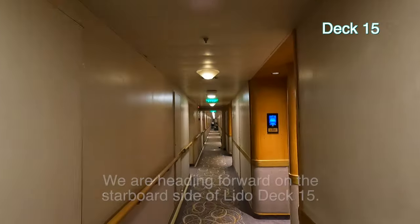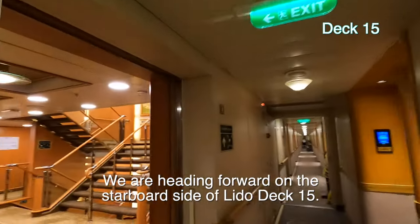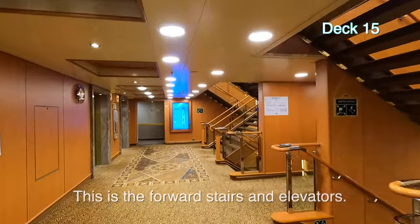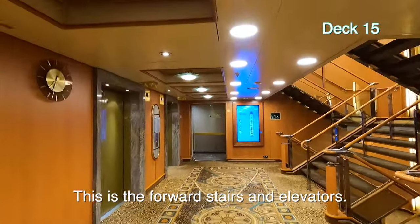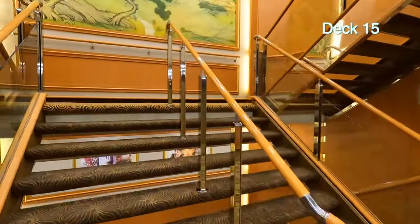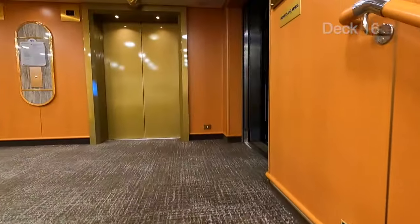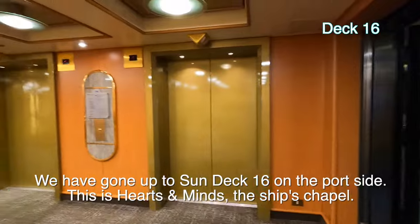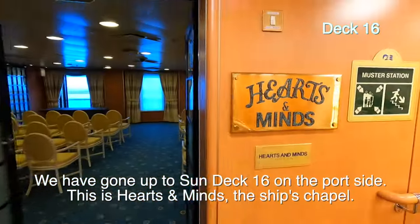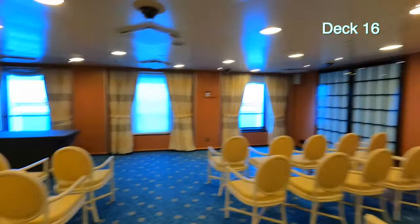So there's cabins up here, deck 15 forward. The front of the ship is straight ahead. This is the forward elevators and stairs. So on deck 15, there is no more that we didn't see. So we're near the front of the ship. Let's go up. So this is deck 16, sun deck 16.